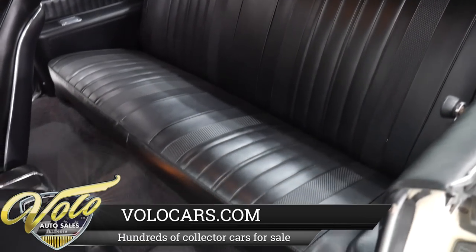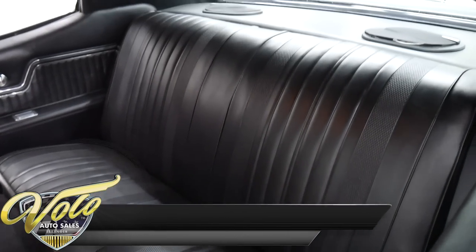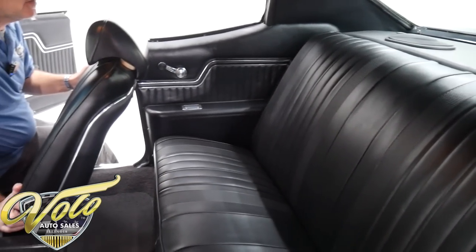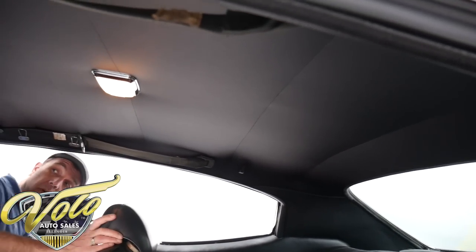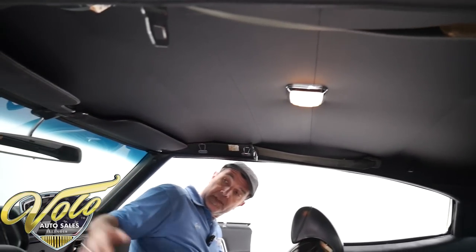Back seat's reupholstered. The side panels are replaced. A couple 6x9 speakers in back. Headliner's really nice and tight. Dome light works. Visors are real nice. Mirror looks like it's replaced.